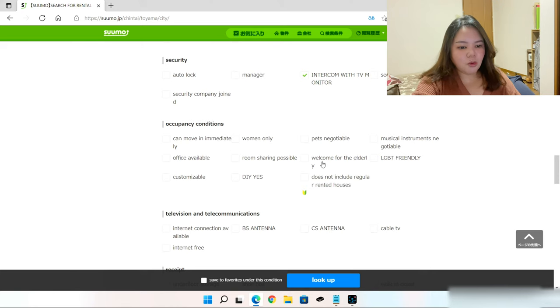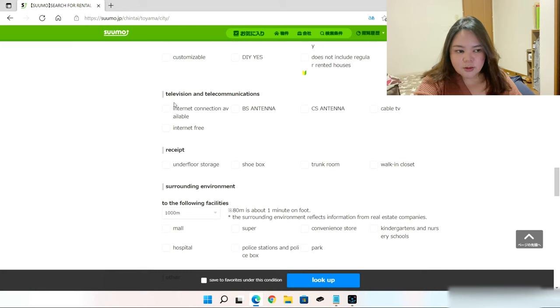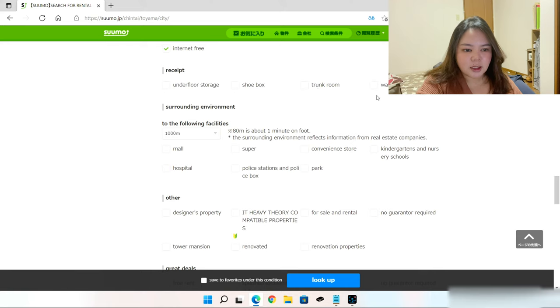Okay, so I am not gonna choose anything in particular here. For me, the next one is very important. This is my third apartment now in Japan, and I now know how important having free internet is in an apartment. It just saves you a lot of time and money. So I want it. Either internet free or internet connection available. Because if the apartment at least has the internet connection, you can just pay at a low price. It's cheaper compared to getting it from an internet company. So yeah, it's always good to have that.